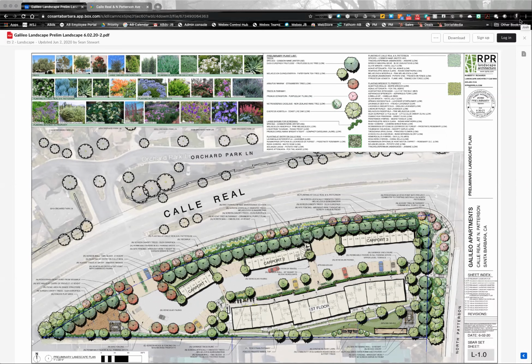Yeah. And then as far as the colors go, I actually liked the alternate 2 at the bottom. I think it's more subtle and subdued. So that's my opinion. Maybe the rest of the board members could weigh in on what their color choice preference would be.